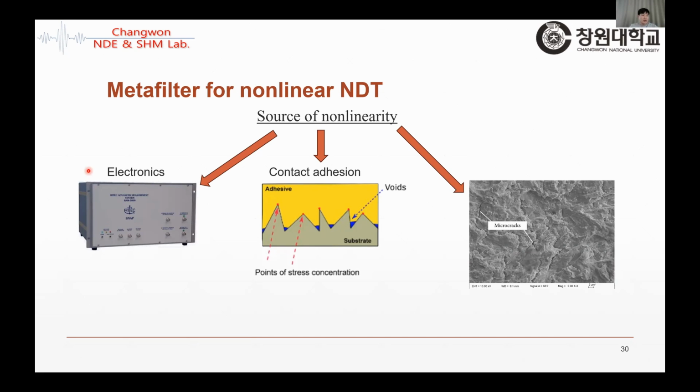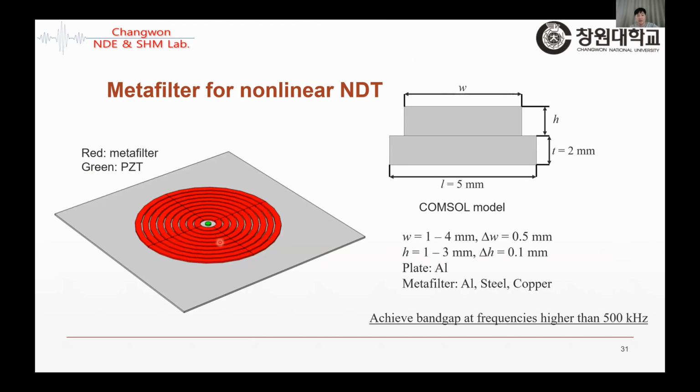Because of the higher harmonics, like double and triple. If we generate a certain frequency range, for low frequencies it's okay. But if we generate a few hundred kilohertz, then the second and third harmonics will be a few hundred or thousand. That's why we need a higher frequency band gap. This is our goal, so we use a certain shape of the structure as a meta filter. So you want to filter out the higher harmonics? Because of high intensities, higher harmonics are generated and you want to get rid of them, right?